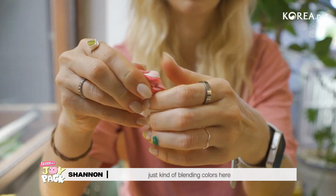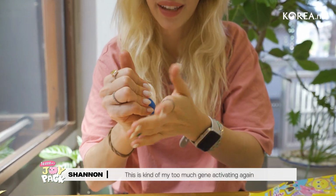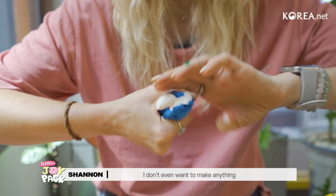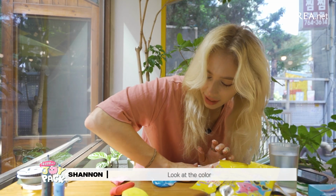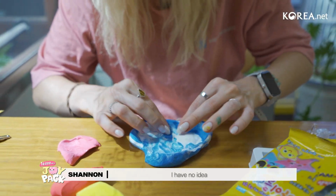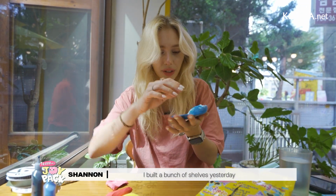So you can see I'm just kind of blending colors here, mixing in and out. This is really fun. This is kind of my too much gene activating again. I just wanna play. I don't even wanna make anything. I just wanna play with it. Look at that! Look at the color! Oh, that is so pretty. I love that. I actually like this. I have no idea what I'm gonna use this for, but perhaps I'll just set it on my shelf. I built a bunch of shelves yesterday.